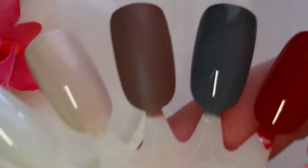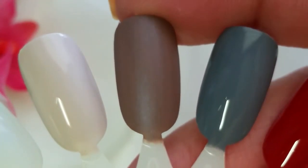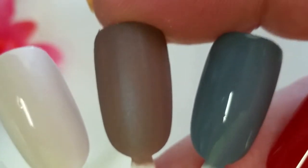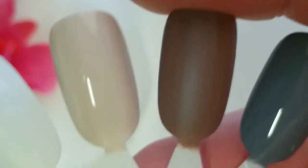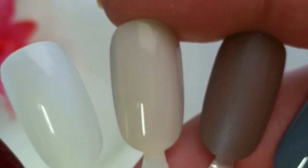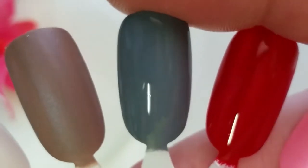So let me go ahead and show you guys a few swatches here. This right here is 2 coats of the Cashmere matte, which was Comfy in Cashmere. You guys see that blue shimmer in there? Oh, it's gorgeous. I just really love the finish and the final look that you get there. It's just really gorgeous. So here is Between the Seats, that kind of off-white creamy shade. And then 2 coats of Petal Pushers right here.